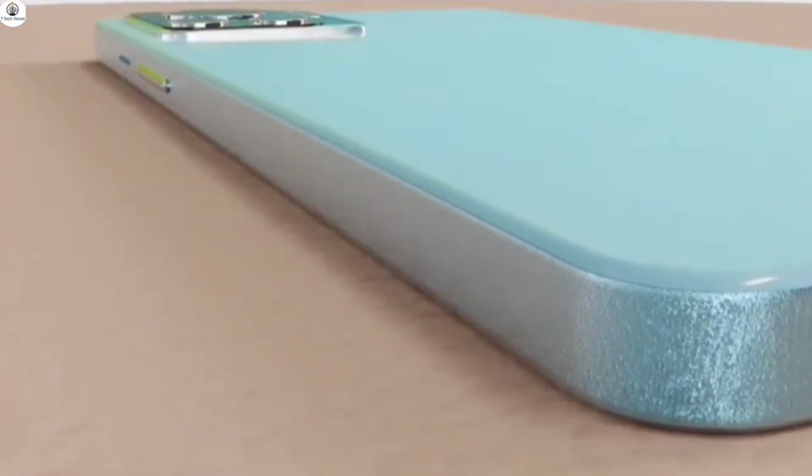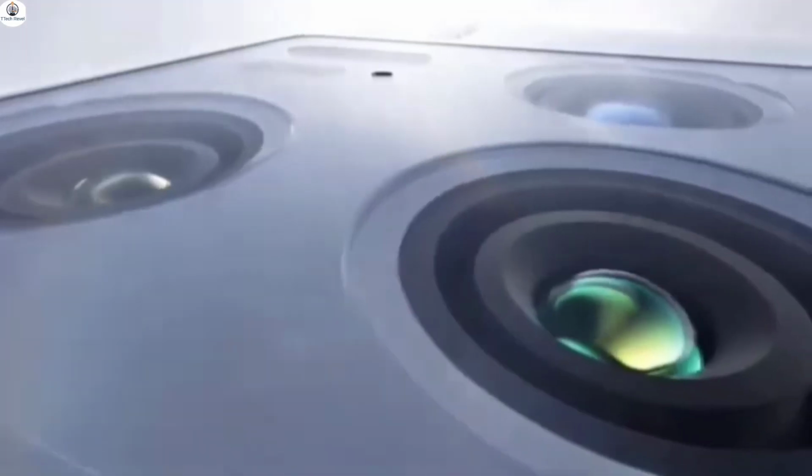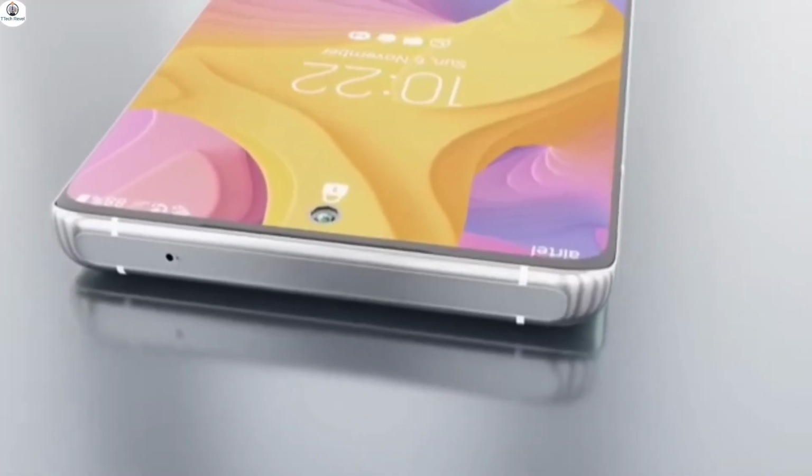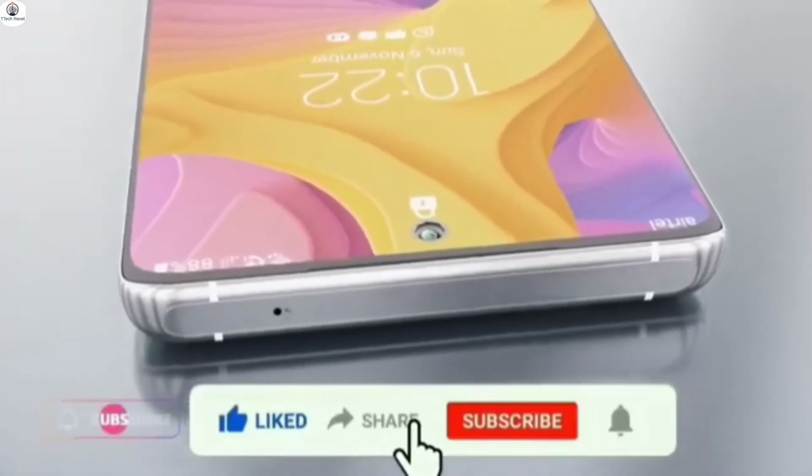Price and launch date. Now, the big question, how much will it cost? Expect a price tag around $100, which is a steal for these specs. As for the launch date, nothing's official yet, but stay tuned, we'll update you the moment we know.